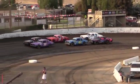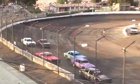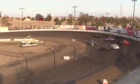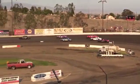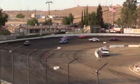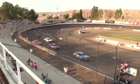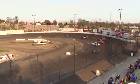Here we go, 8 laps scheduled for this second American Stock heat race. We go green. 40 races now on this motor. The number 44, your points leader. 40 races on that motor alone. I heard about it in the pit area from father and son. Not only are they proud of that stat, but they're also nervous of that stat as well.